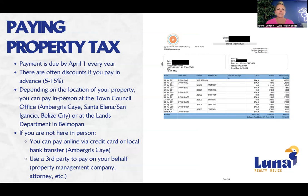Also, depending on the location of where your property is. So this is where I was mentioning it gets a little bit different. Depending on the location of where your property is, you can pay in person at the town council. So for example, there is a town council office here in Ambergris Caye, in Santa Elena or San Ignacio, and Belize City. If you have property that's within those towns, you're able to pay at their town council directly.